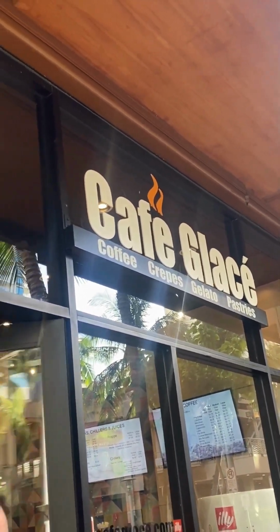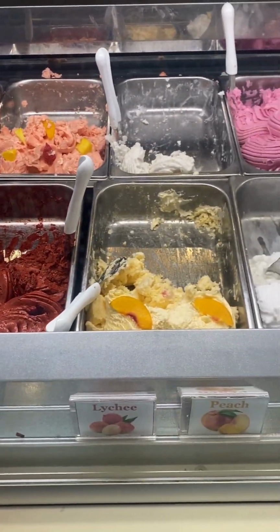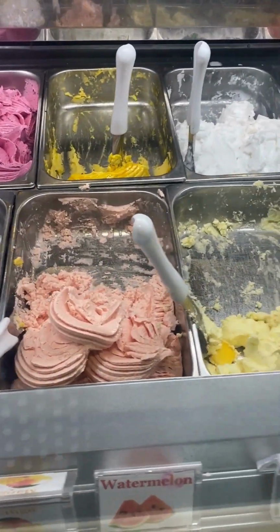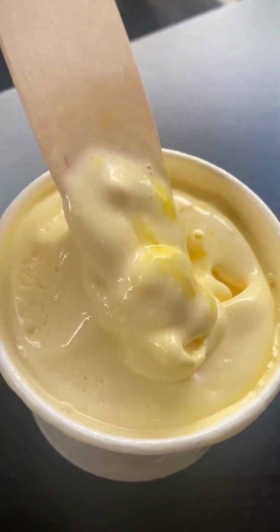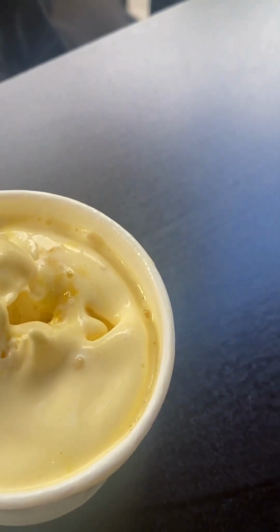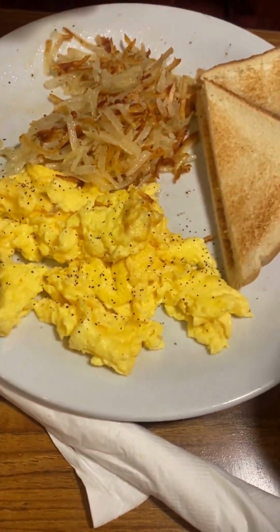Later, we indulged in a mango cheesecake at a nearby cafe. Trust me, it's on another level of deliciousness. Had an early breakfast at our hotel's restaurant.